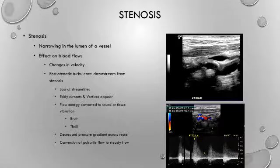So this is a stenosis on the slide here. Here we see an internal carotid artery. It's very turbulent, but we see some stenosis in there. And when we measure the blood flow in it, we get these high-speed jets of velocity here. This is like 500 centimeters per second. That's a pretty quick velocity.